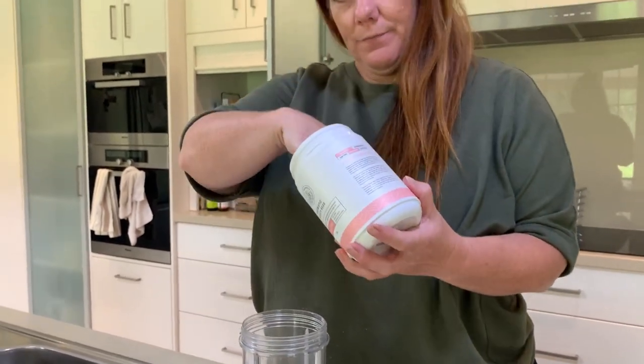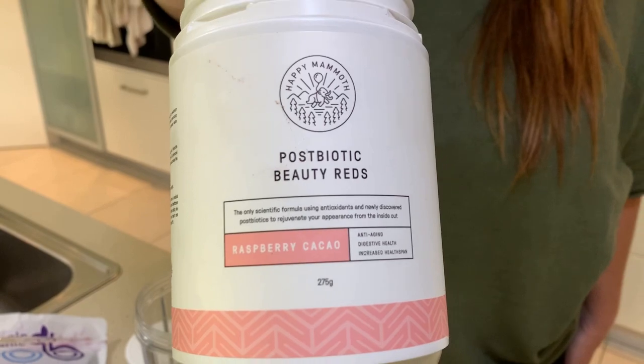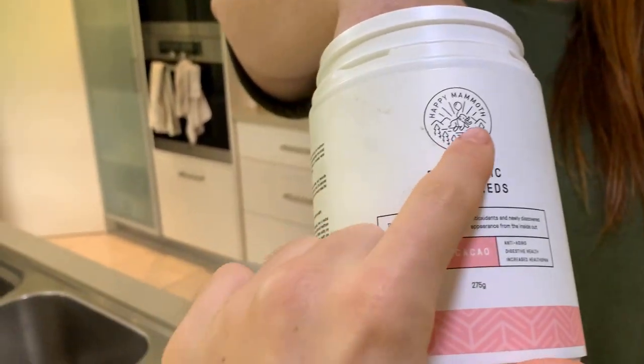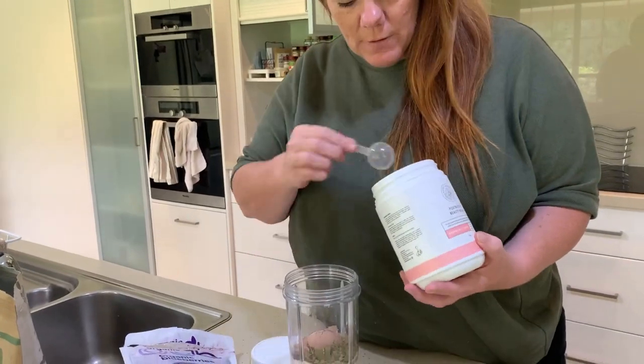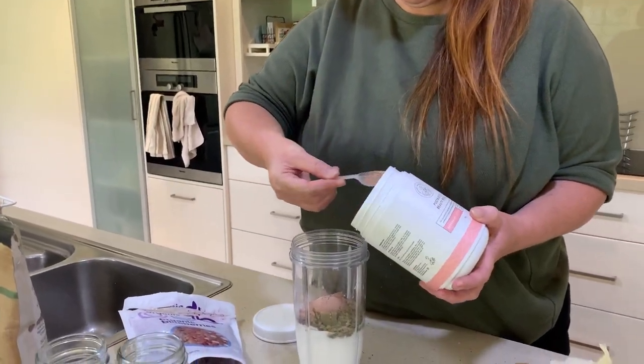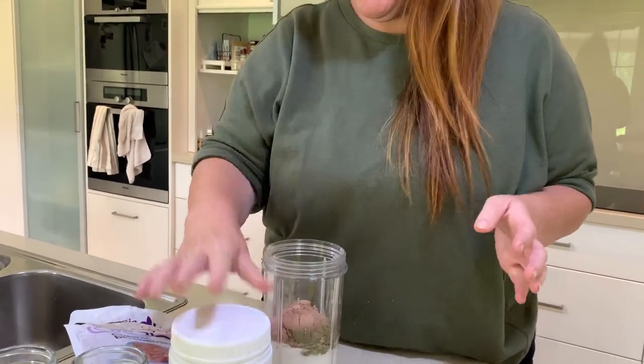Throw a bit of this in here. This is the postbiotic. Yes. Okay, now it's clear. It's got a little happy mammoth. That's cute. I thought it was species or whatever. I just put a couple of those in there. A couple of those. They're not always so easy, but unless you can get all your goods in.